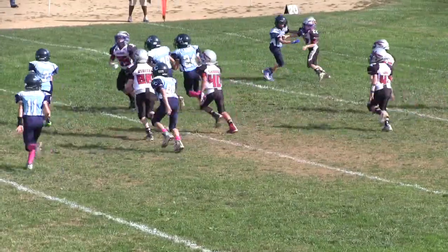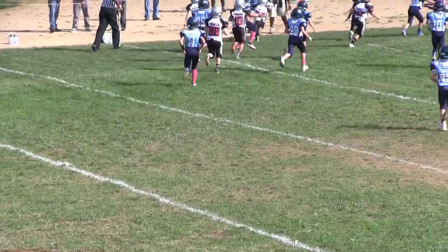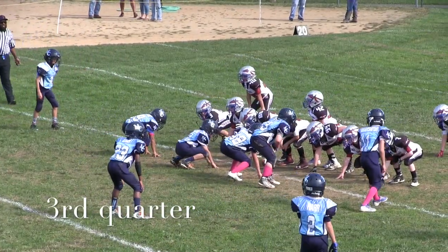To the left hand side this time. And he cuts, gets a cut down the sidelines. And that happens to be first and 10 on the Indians from the 35 yard line.